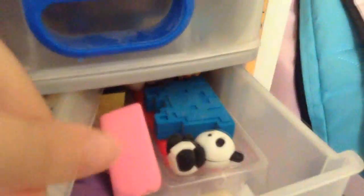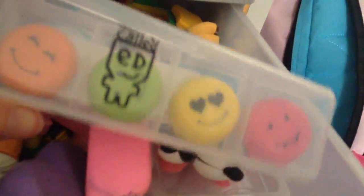And then down here, I know I have all these. If it's ever gonna open. Okay, so these are all my rubbers I have. So there's ones with little smiley faces, and these little gamer ones, and these little animals. Well, what happened to his nose?